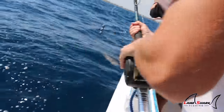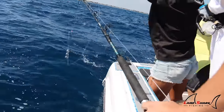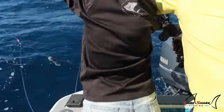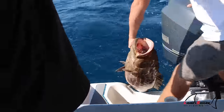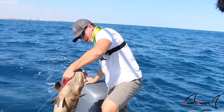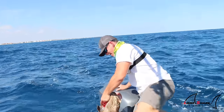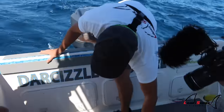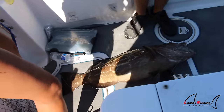Oh my god! Oh, it's a grouper! Oh my god! It's a giant black grouper! Grab it, grab it! Pricker! Hold on, slow down, get the pricker. Pricker, pricker! Slow down. Holy god! Is it in season? No. Oh my god!